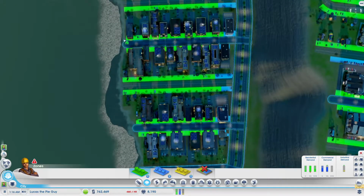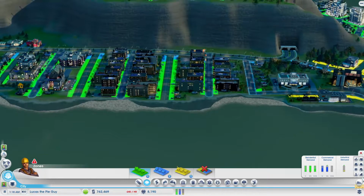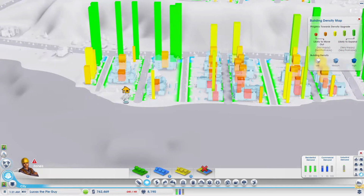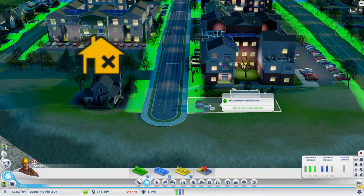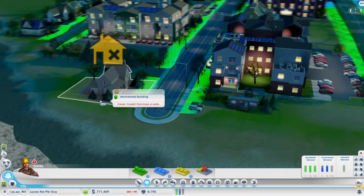Maybe we could go high density down here. Ooh, now there's a thought. How are these people doing density-wise? They're not quite ready. Hey, you couldn't find any shops or parks. I'm sorry to hear that. You're feeling sophisticated. You're abandoned.